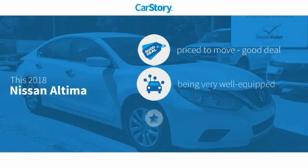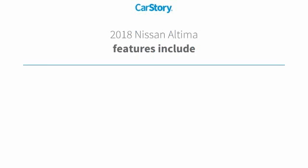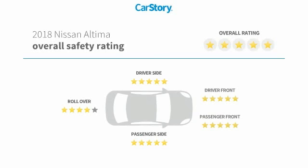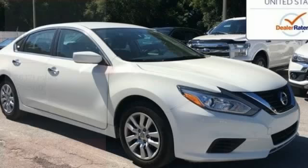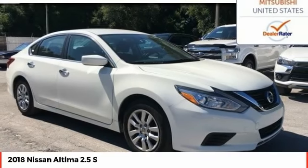Car Story research indicates this vehicle as being priced below the average market price, loaded with features. Features also include remote start, keyless ignition, rear view camera, hands-free Bluetooth integration, and has been listed as an IIHS top safety pick with these ratings. Stop by and take a look at the 2018 Altima.